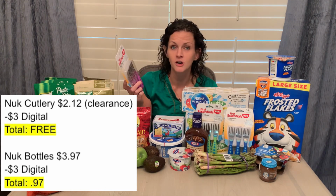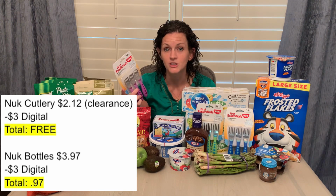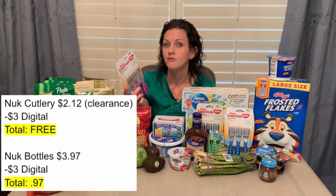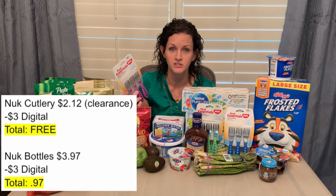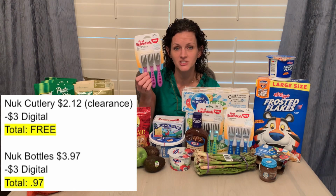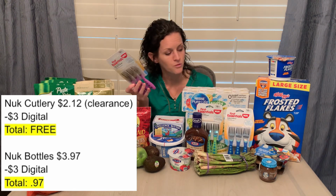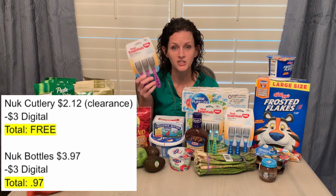So first of all, that $3 digital coupon on any Nuk product, that's unlimited. So you can use that for 5 Nuk products in one purchase. It's going to take $3 off each time. I happen to see these at my store marked down to $2.12. So I grabbed 3 of them. I checked out and the $2.12 came off for all 3.